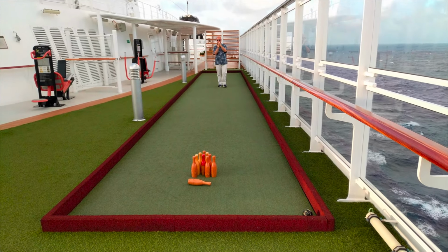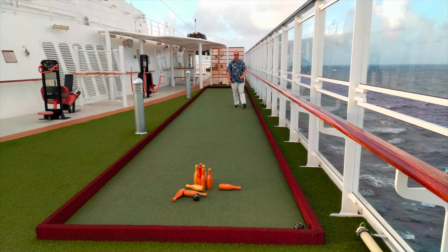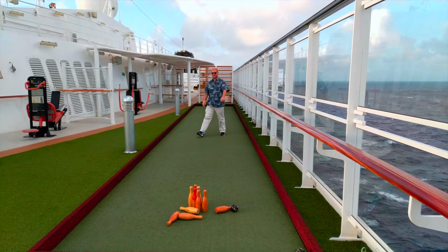We bid a fond farewell to Bermuda and looked forward to the next day when we would call on the Antiguan port of St. John's.